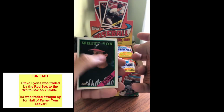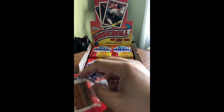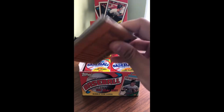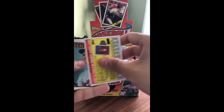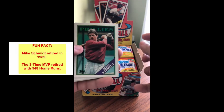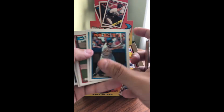Steve Buechele, and there's Steve Lyons, broadcaster with Fox over the last 20 years. Nicknamed Psycho there, and you'll see throughout the presentation here, I've tried to put in a couple of little fun facts there. Steve Lyons was traded for Tom Seaver in '86. Here's Mike Schmidt, Hall of Famer, retired in '89, 548 home runs under his belt in his career.